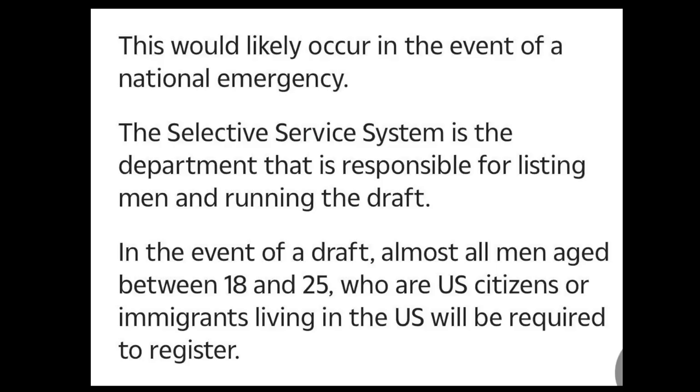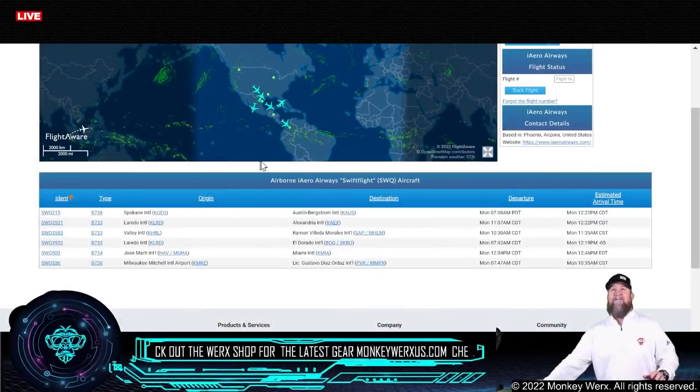But if somebody pulls the trigger on this, it says, in the event of a draft, almost all men aged 18 to 25 who are U.S. citizens, or, and this is where these flights come into play, immigrants living in the U.S. will be required to register, but if it's a draft, they are gone.